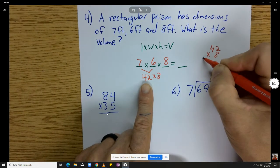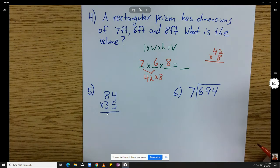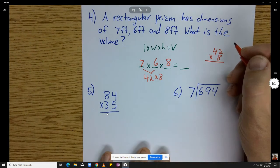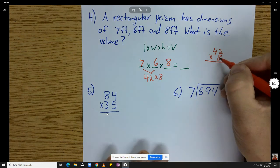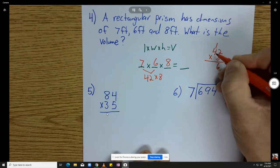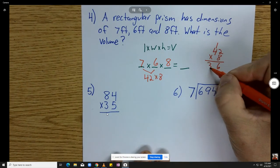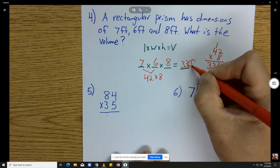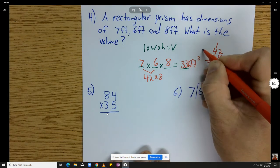42 times 8. Yes, I could use the distributive method. 336? Yeah, you did it in your head. I could do it the distributive method too, but we're going with efficiency here. 8 times 2 is 16. Carry the 1. 8 times 4, the hardest, 32. Plus 1 is 33. What'd you get? 336 feet cubed.